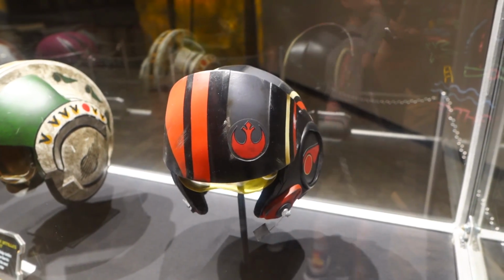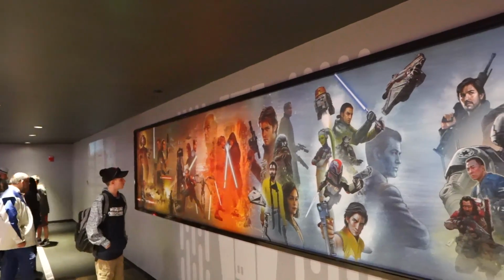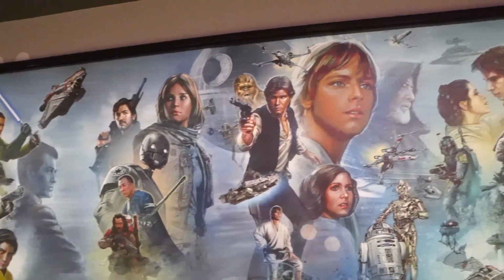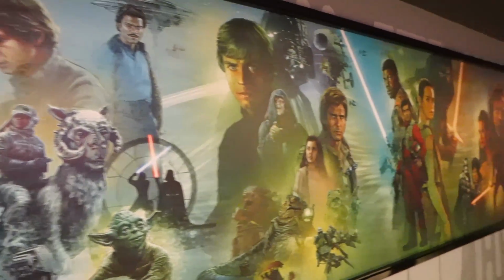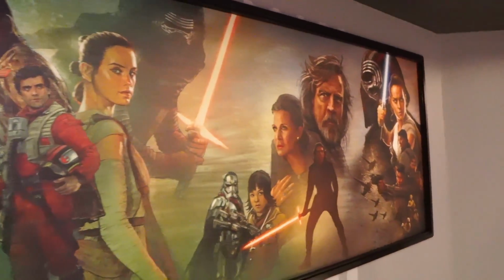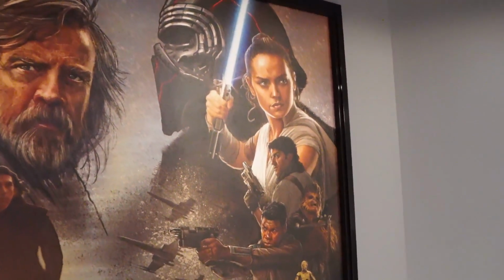Well, we're not to Rise of Skywalker yet, but we are getting into the newer movies. So this is from The Force Awakens. This is Poe's helmet. We have a big long mural that showcases everybody from the movies. Luke looks so beautiful. And then we get up into the newer movies over here. And there it is, the last area for Rise of Skywalker. Hey, you can see that little DO droid in the bottom down there.